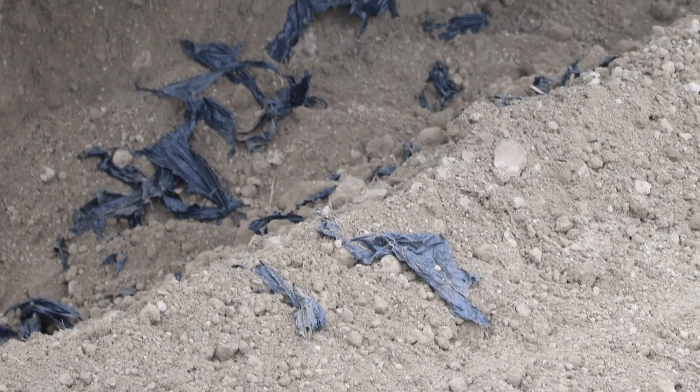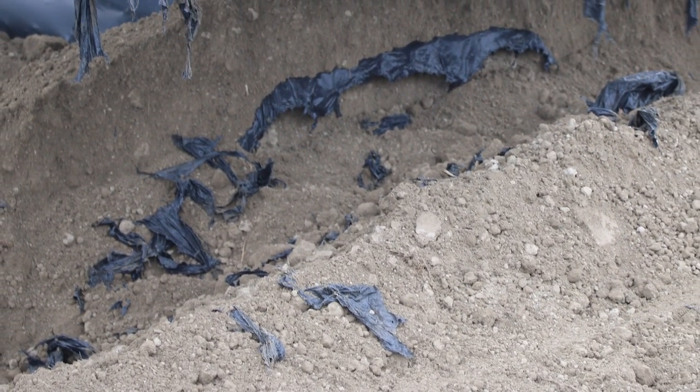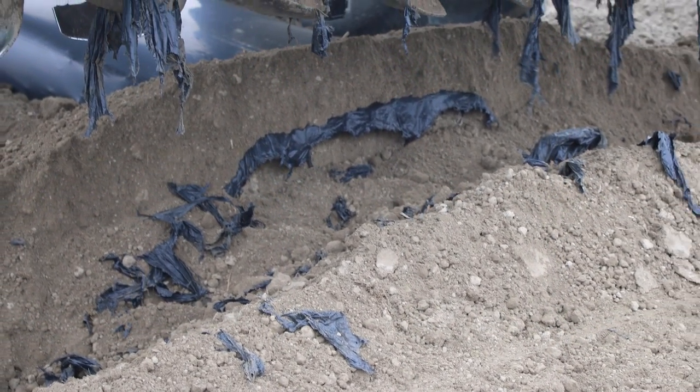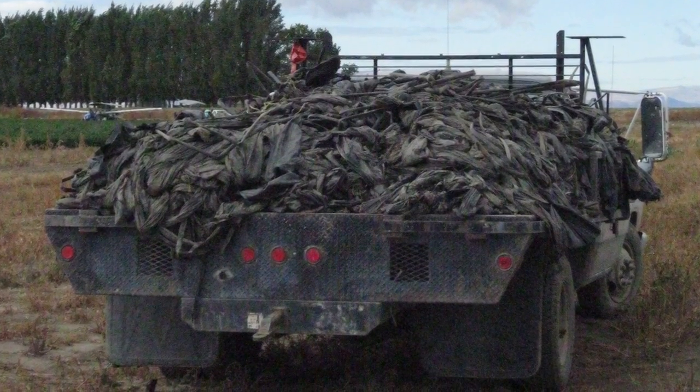Most agricultural plastics are recycled after they've been used. However, plastic mulch is not recycled for one primary reason, and that is because it's heavily contaminated with soil. Now, we may not think of soil as a contaminant, but recyclers do. So the soil that's on the plastic will destroy recycling equipment. The plastic that would be melted and used to make other products would have soil within it, which would not be conducive to the formation of other products.